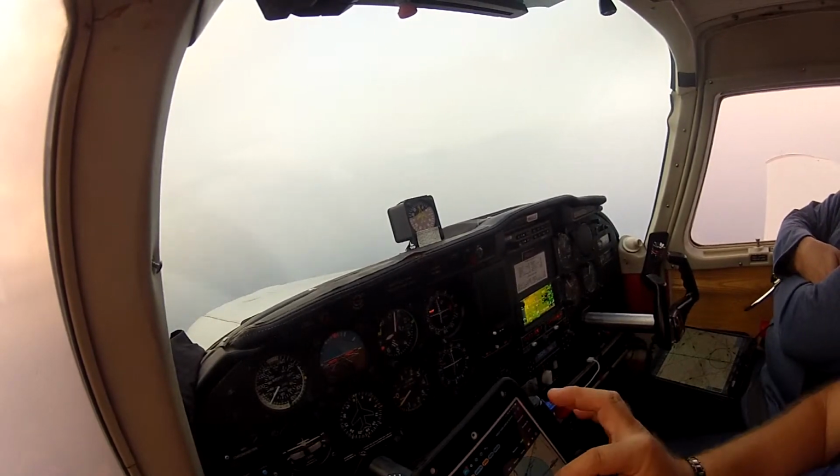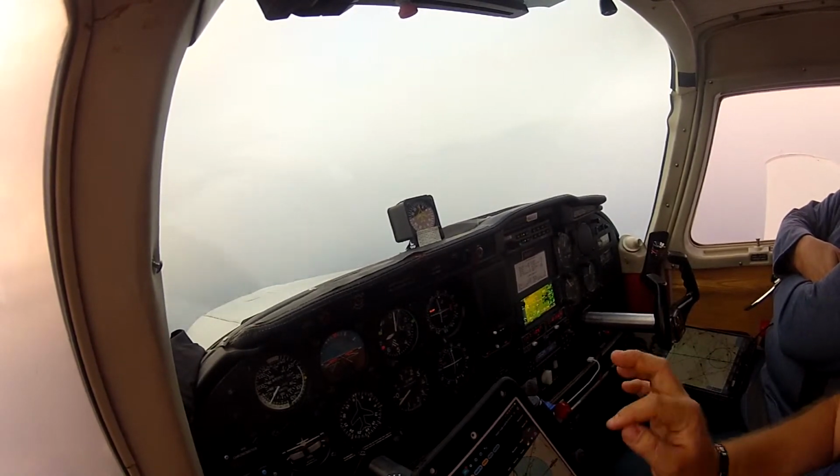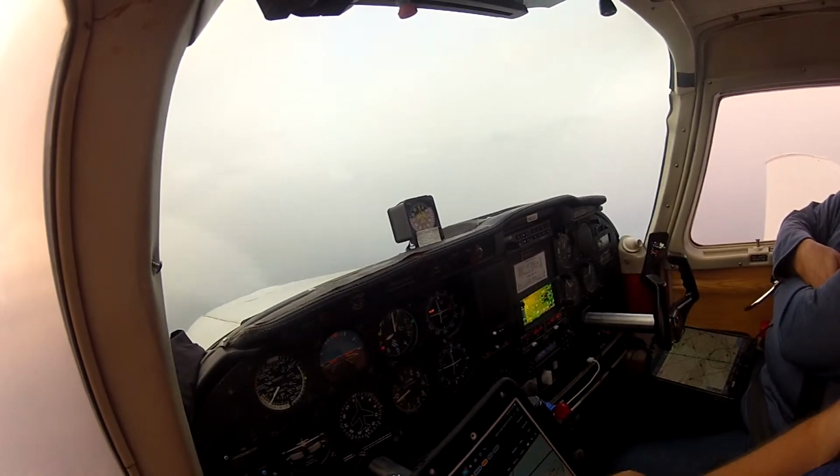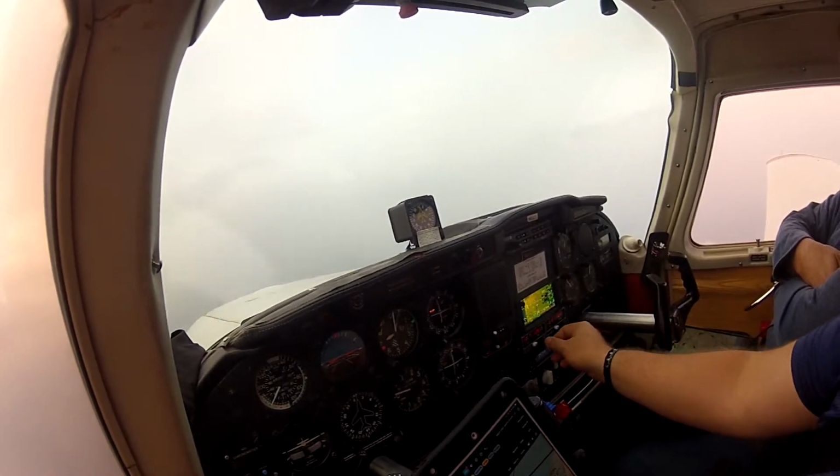So maybe an ATIS, see what approach they're running. Yeah, you definitely want to try and do that. Well, let's see what approach they're doing. Let's see what the winds are doing.